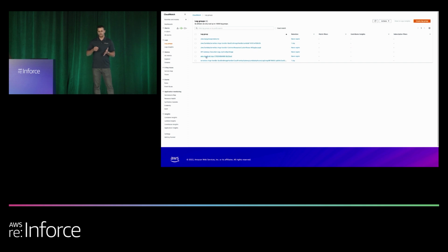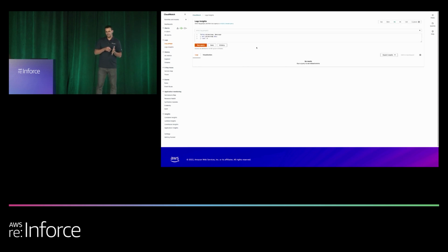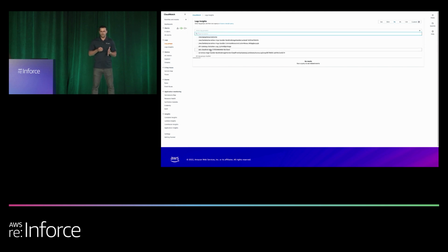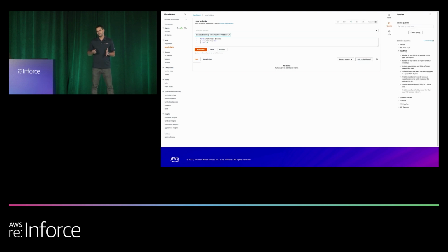And if I want to search across these log groups, I want to use Logs Insights, right? Logs Insights gives you the capability to search through different log groups. Here I will select only the CloudTrail one, but you can see that I can select more than one. And on the right-hand side, we give you sample queries. These are written in a purpose-built language, which is simple, but it's still powerful, right? So we give you many examples.